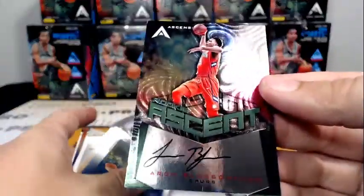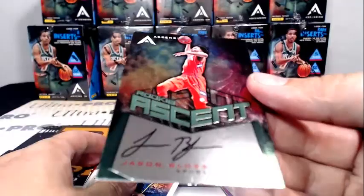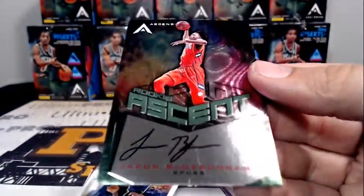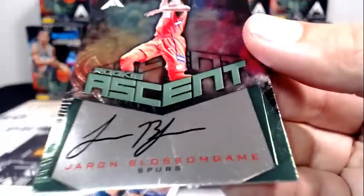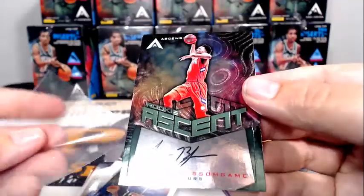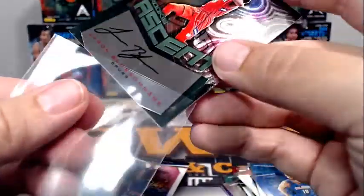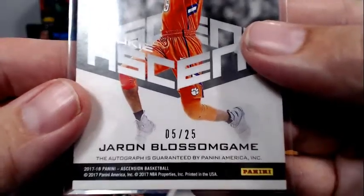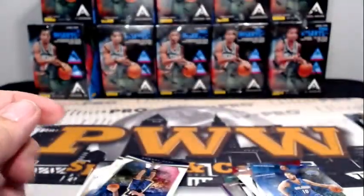And then there's a rookie ascent, Jaron Blossomgame. Blossomgame? I'm not sure how you say that. But anyway, that's on card auto going out to the Spurs. San Antonio Spurs. It's coming to you. That would be Mike S. That was numbered 5 out of 25. Congratulations on that hit.